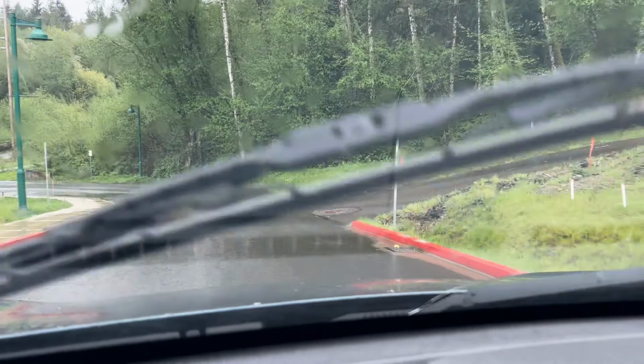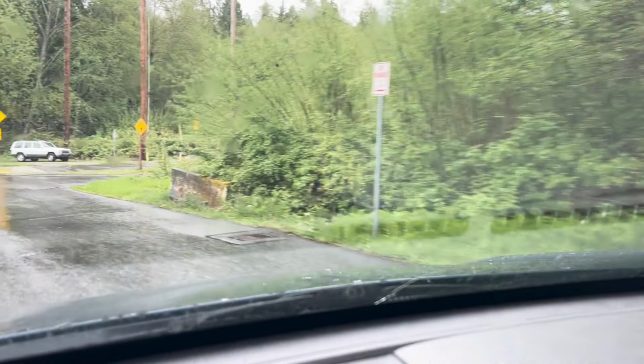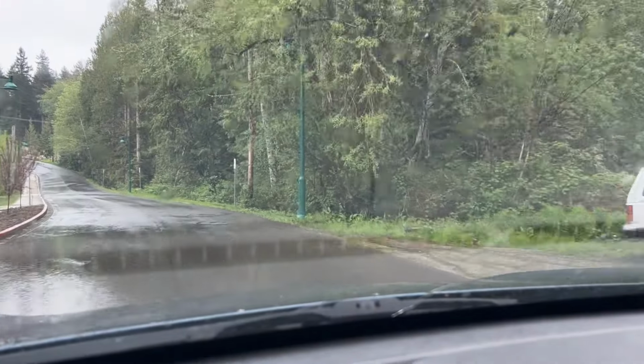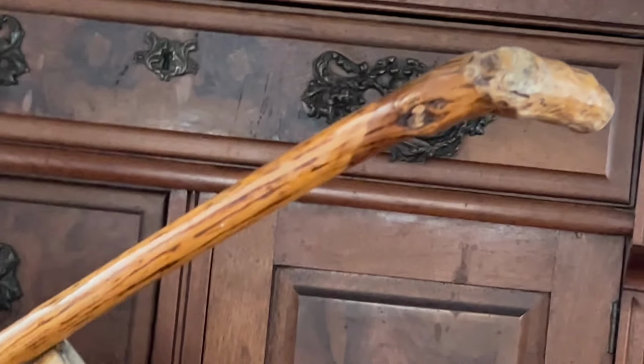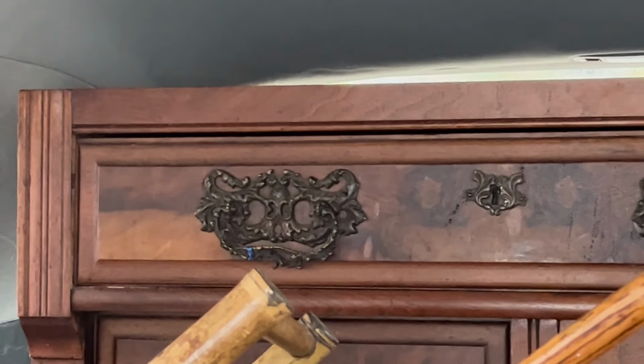I'm in a neighborhood I've never been to in my town of Gig Harbor to pick up an antique washstand with a marble top. So there it is. It's pretty. Some of the drawers stick, but it's still pretty. Look at the wood, look at the handles.